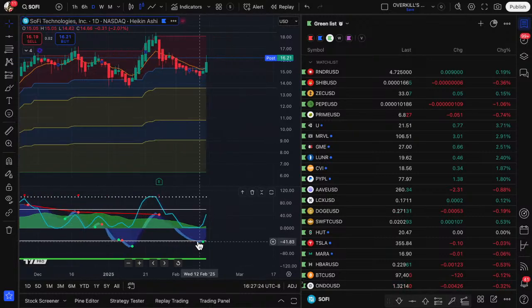We needed to add on that there on the 13th. Okay, you can see how that green dot came right there on the 14th. Had a nice move from 14 up to 18. We got this one yesterday at 13. My guess is it'll go back to 18, 20 bucks.